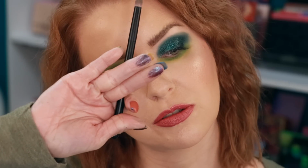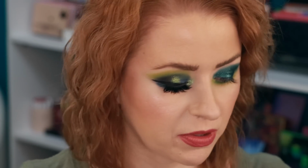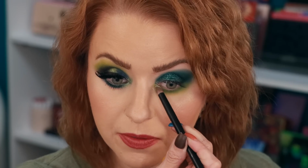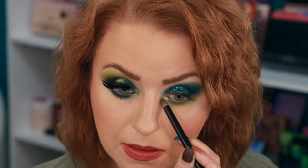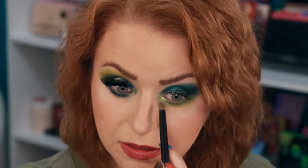Now these are the two purple shimmer shadows. I don't think I'm going to be able to use them. So instead I think I'm going to go back in with a highlighter. And I'm going to use this bottom shade right here for the inner corner. Using that same Rephr 26, I did spray it. It's just so pretty. I love this little highlighter duo.